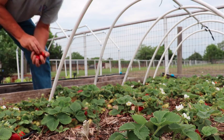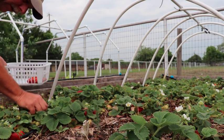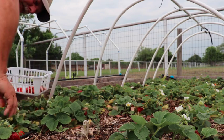All right, I got to get a bowl. I'll be back. All right, now I got something to put these in. This is, so far, one of the best years we've had for strawberries. They're very prolific.